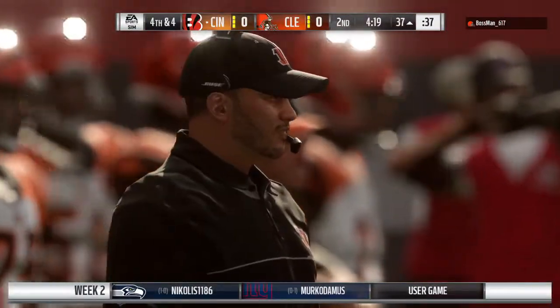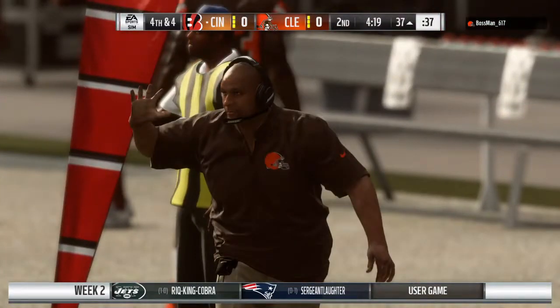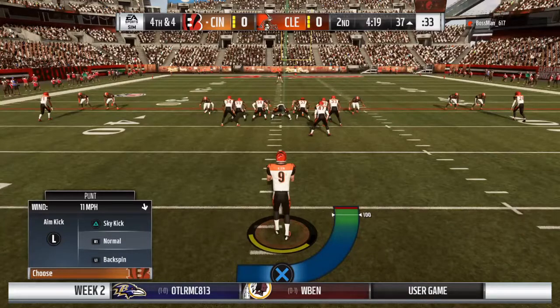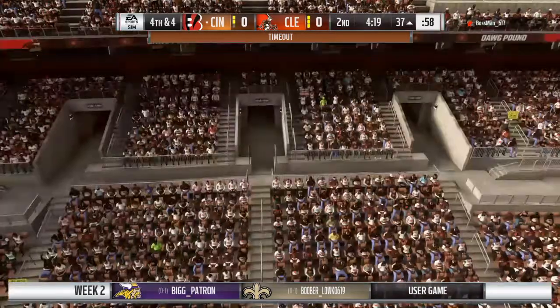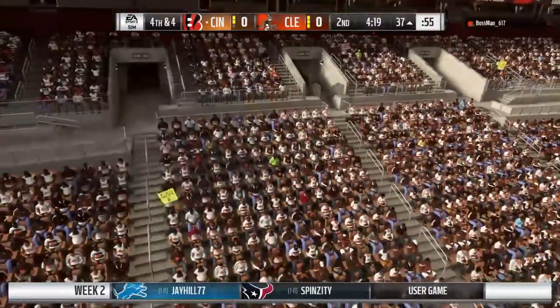Incomplete. Seems like this defense, especially the secondary, has really been contesting about every throw in this first half. Reminds me of a good half-court defensive basketball team. Every time a pass is thrown, they're right there in good defensive position, able to affect the play. And now before they run this 4th down play, we're going to get a timeout. They'll have 2 remaining as we step aside here in this 2nd quarter.